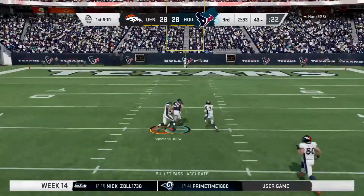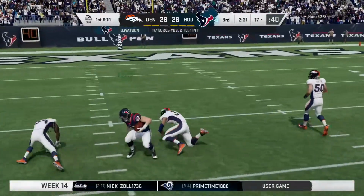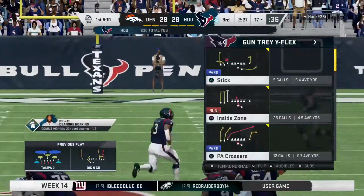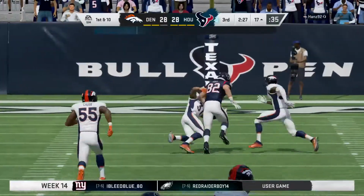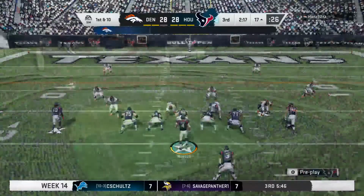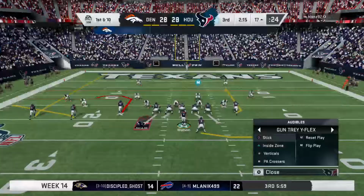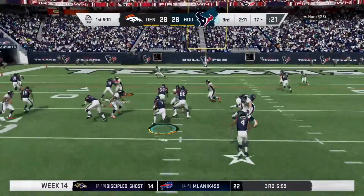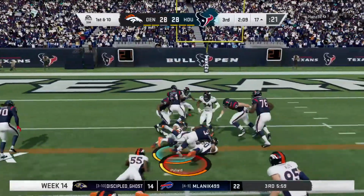He's going to fire one. This is caught at the 20. And they're going to have this way down deep in Denver territory. A huge play there for Houston. And even 40 yards. So the big play means just like that, they'll operate from the red zone now on 1st down. They'll go with Pollard here on 1st down.